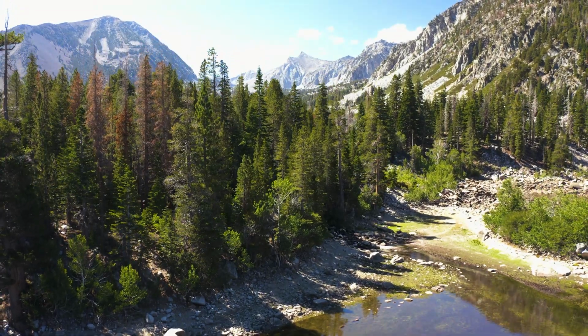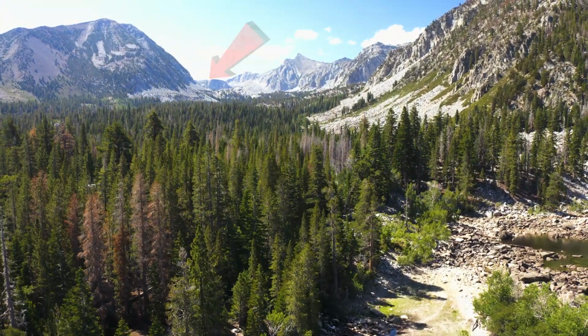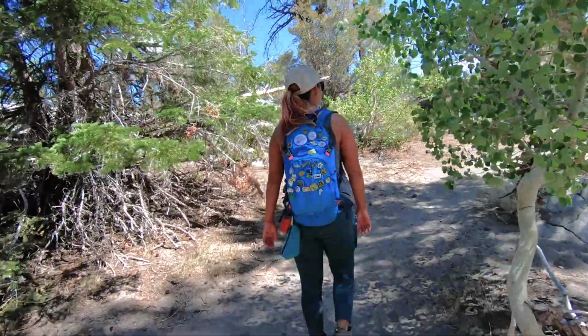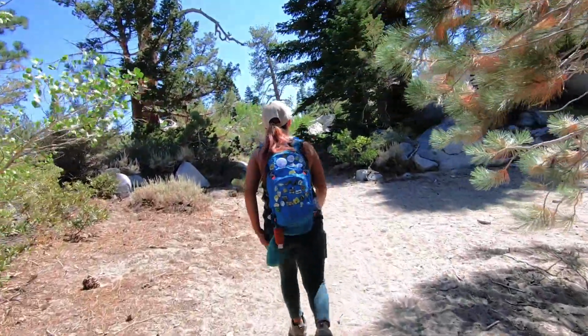From the air, you can see the peak that Valentine Lake is hiding behind, which happens to reside right here. The directions to get to Valentine Lake are really quite simple. All you have to do is make a right when you get back to the trail after leaving Sherwin Lake.